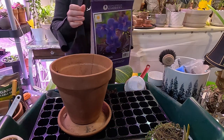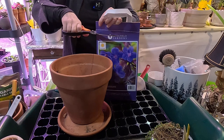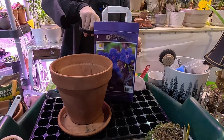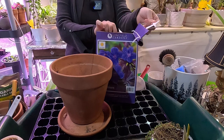All right, let's get these geraniums open. And I told you that these are hardy down to zone 3, and they're good up to a zone 8 in terms of withstanding some of the heat in warmer areas. So they're a pretty versatile plant.